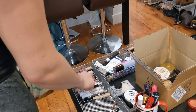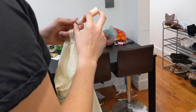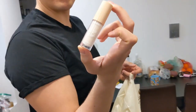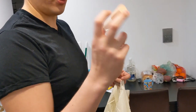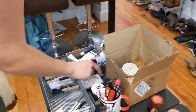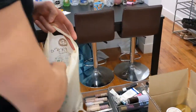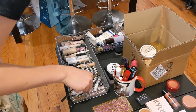This does not look like it looks in the thing. Is that a lie? Which one? No, it's pretty accurate. It's very light. Do you do powder? Yep. This is powder. I pick this and this, why not?